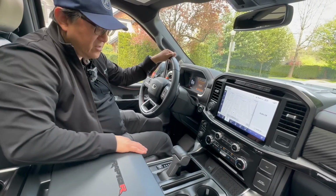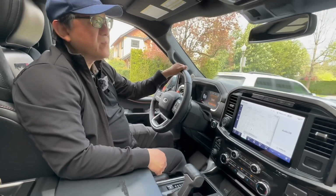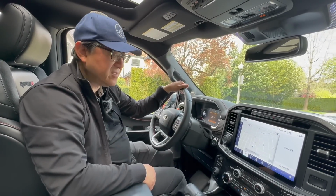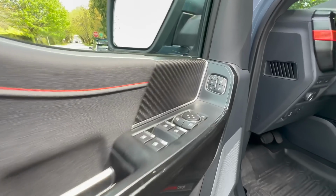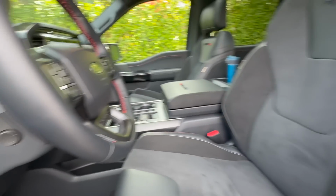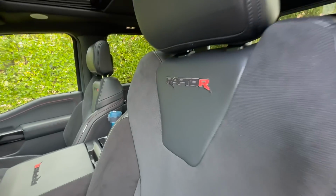The stitching and everything looks really good. The seats are very comfortable, and overall functionality is excellent as always in F-Series. Just the selection of materials and the way they put it together could be improved. Again, at this price point, I would have expected something with higher quality materials.